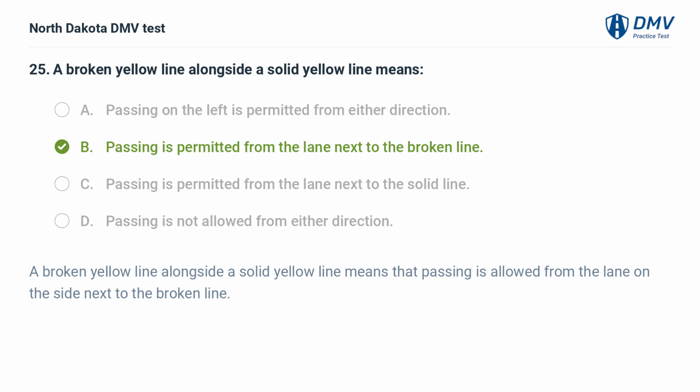A broken yellow line alongside a solid yellow line means that passing is allowed from the lane on the side next to the broken line.